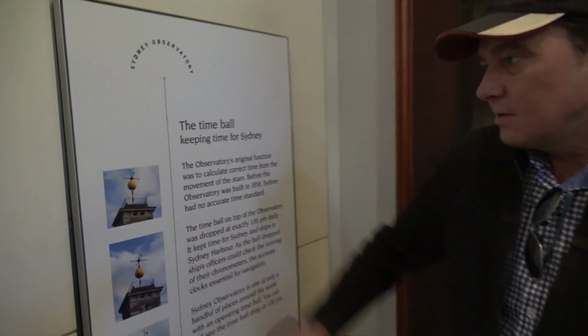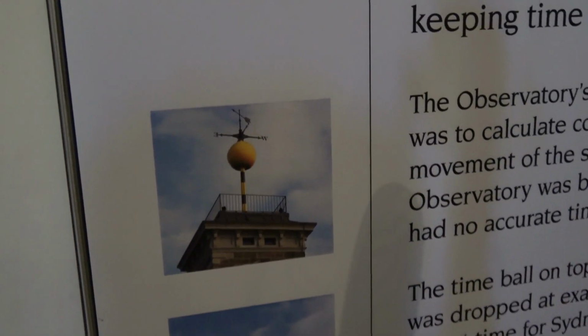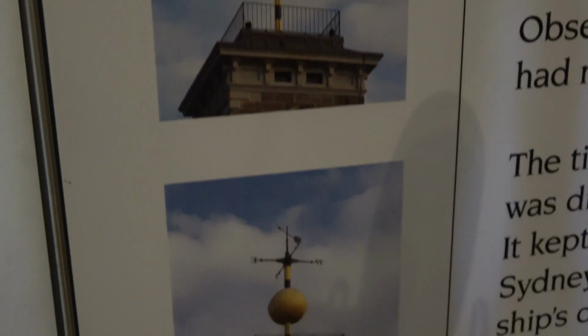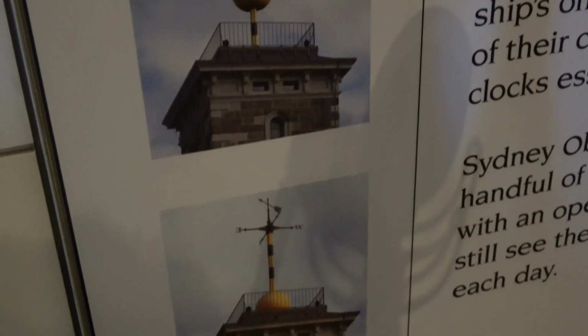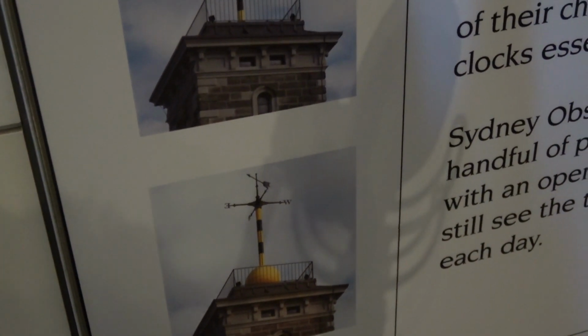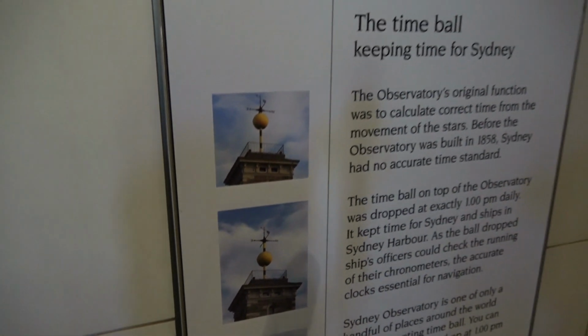Time ball on top of Sydney Observatory. It used to be used to tell the ships what time it was. And what time does it drop, Jeff? It drops at 1 PM and all the ships in the harbour could calibrate their chronometers to make sure that they were all in sync.